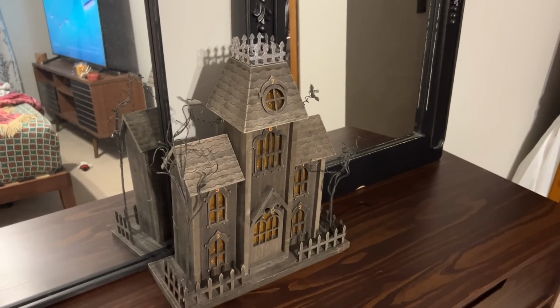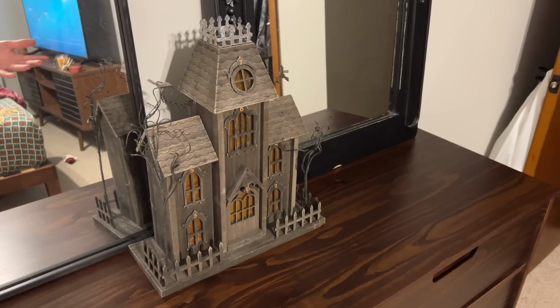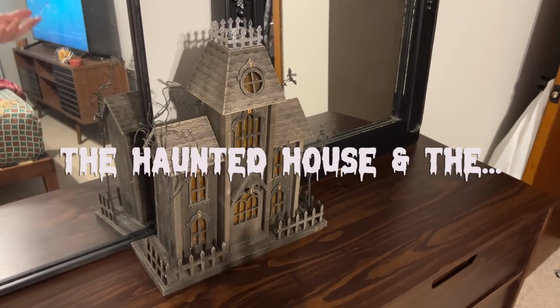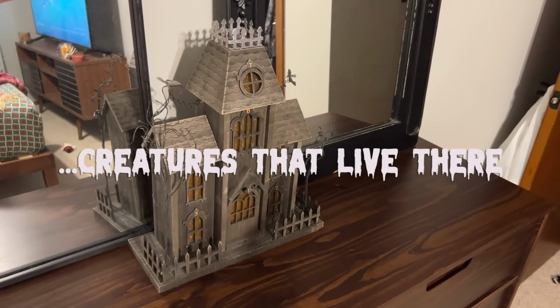Oh yes, and before I continue decorating, besides this one piece, the theme for this room is the haunted house and the creatures that live there. So welcome to the haunted house and the creatures that live there.